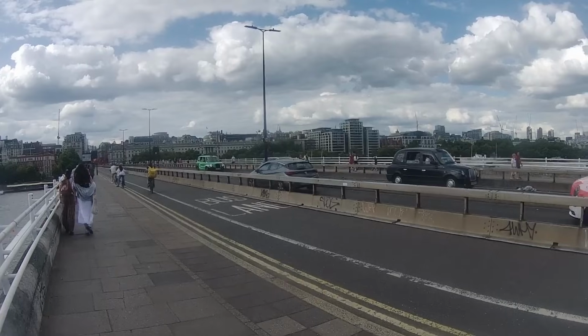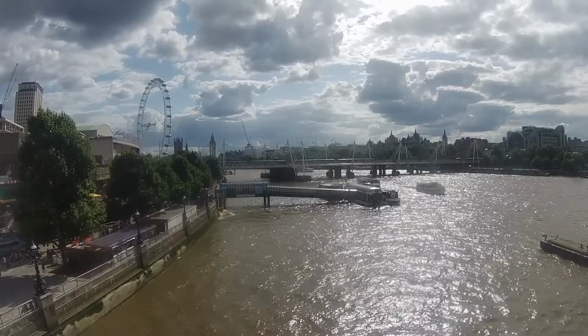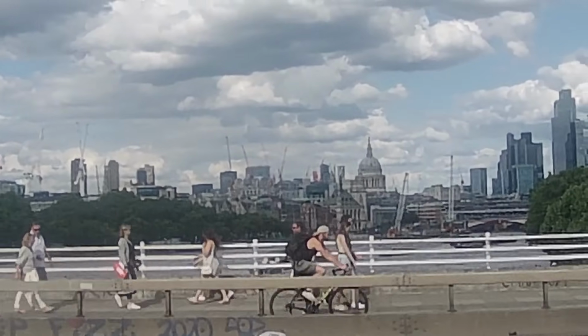So you can see all the stalls there. And then in the background further, you can see the London Eye, and so on and so forth. I think in London, this bridge might offer probably the best view of London sights, because you're halfway between Westminster, Big Ben and so on. And in the other direction, you're going towards the City of London, Tower Bridge, and so on and so forth. So this bridge offers a great panoramic view of London.